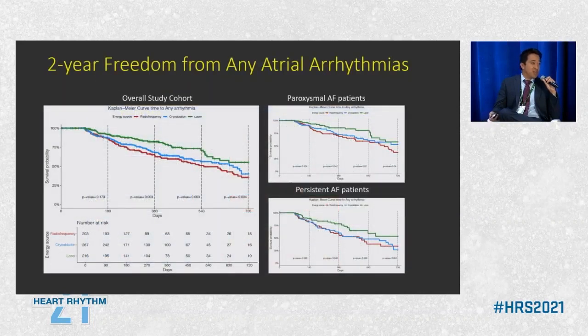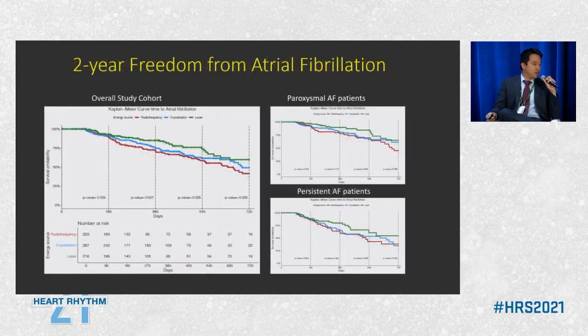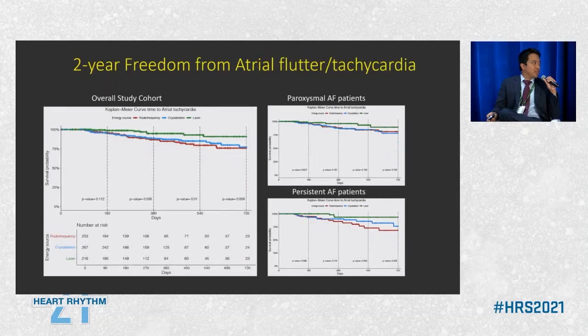So this is the meat of it. For our primary outcome in the survival analysis, after 6 months, there seemed to be some difference in terms of the RF group and the laser group. Perhaps driven by underpowering, the paroxysmal group was significant. In terms of AFib, there was still a benefit. And in the persistent AF group, this was interesting, there was a difference in atrial flutters between the laser and the other groups.